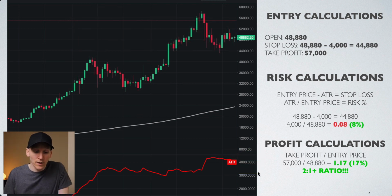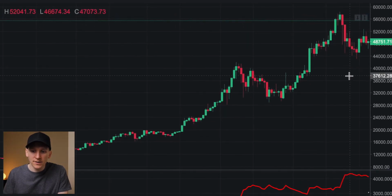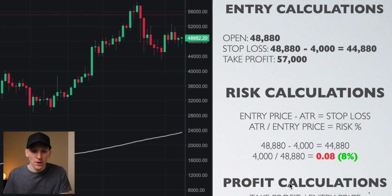Let's go back to the real Binance chart and see how this trade did. Remember, we've got our hammer here, got our reversal here. How did this trade do? Did it come and test our stop loss right here around 44? We can see that it never even got anywhere near, and yeah, we got out, took our profit on that trade. That was another profitable trade for us on this one.